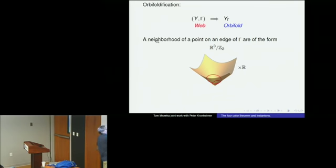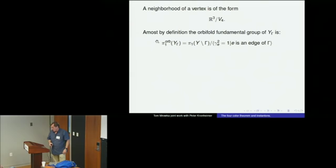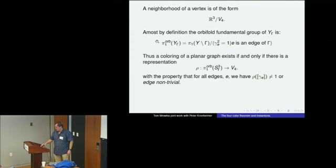Right? So if you have an orbifold, think of an edge in the graph. The picture of the corresponding orbifold is that it looks sort of like a two-dimensional cone-like singularity times R. In the orbifold world, orbifolds have a fundamental group, and a loop that goes twice around this cone point is contractible. A loop that goes once is not. So that imposes this relation in a geometric way. Okay. So the orbifold fundamental group is this quotient that our representation lives on.